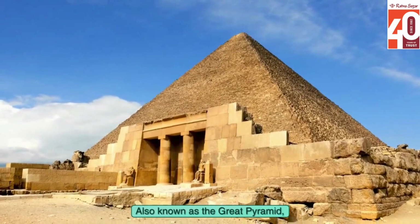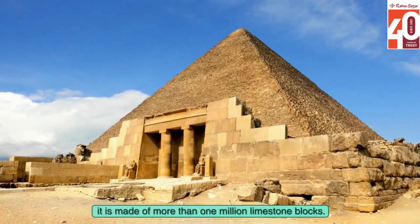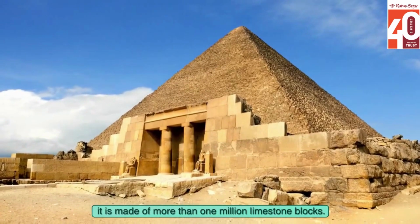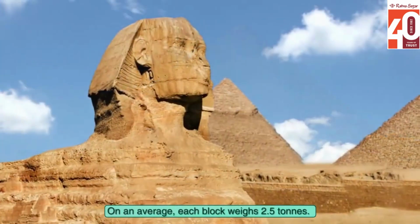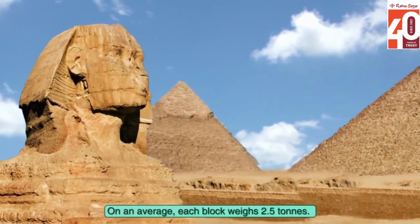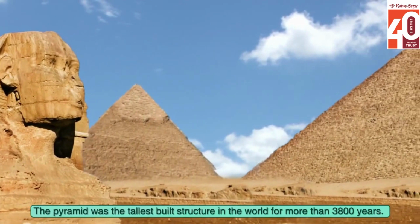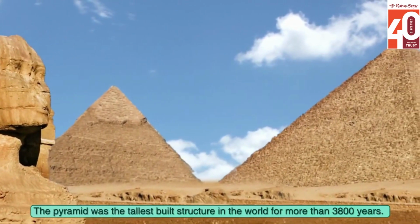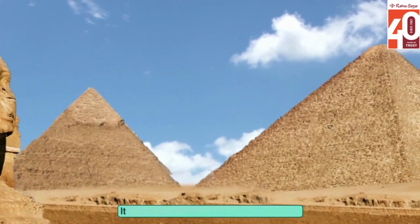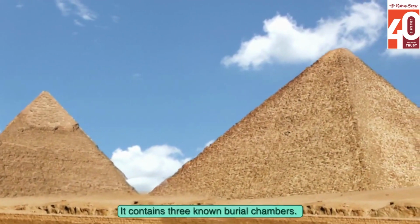Also known as the Great Pyramid, it is made of more than 1 million limestone blocks. On average, each block weighs 2.5 tons. The pyramid was the tallest built structure in the world for more than 3,800 years. It contains 3 known burial chambers.